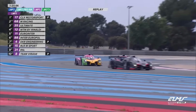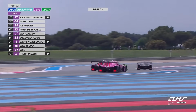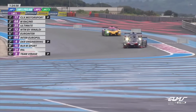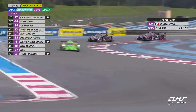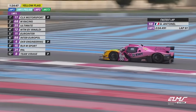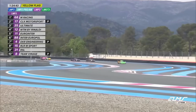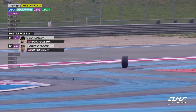So the 17 car's just pitted, the race leader, and up the inside will go the 31 car, which is unlapping himself. Unlapping himself, okay, that now makes sense. So that's Marius Fossard getting back through. But it's the 11 car of Ian Aguilera doing battle with the 88 of Reece Gold, and they are 5th and 6th with that lapped car, about to be unlapped perhaps, in between the two of them.